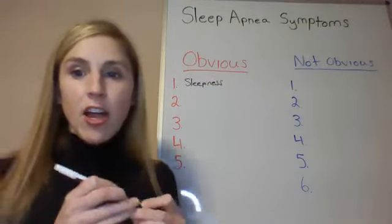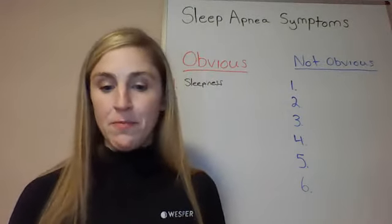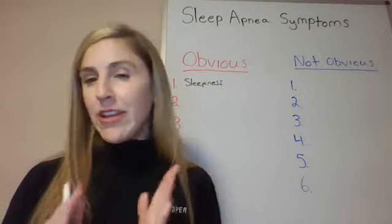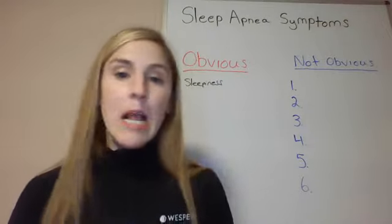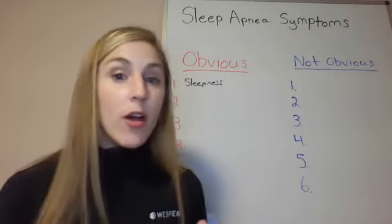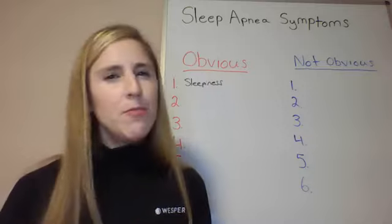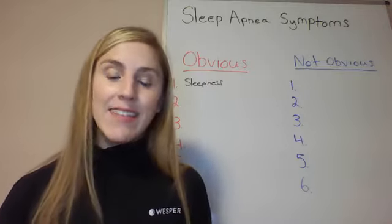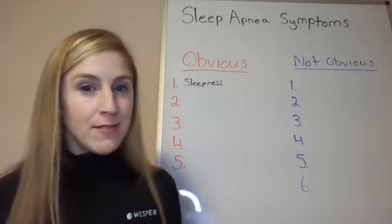Okay, let's talk about a not so obvious symptom. This is a big one, and people never really associate it with sleep apnea: increased nighttime urination. If you have sleep apnea, you may have noticed that you're going to the bathroom more frequently at night than you used to, and there's a reason for this.